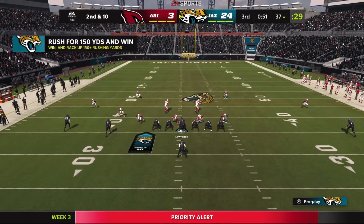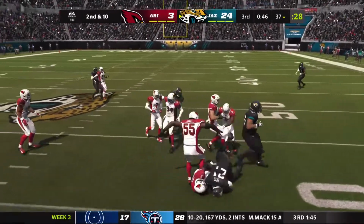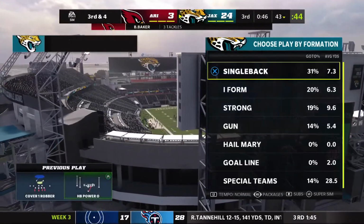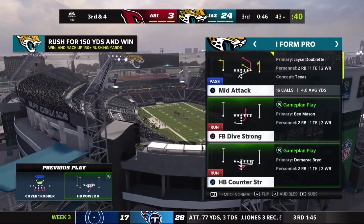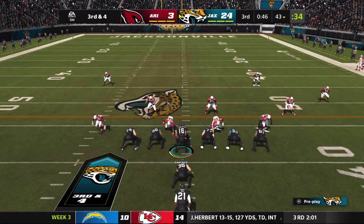Third quarter action from Jacksonville. And he'll give it here to his running back. And a 6-yard gain gets him right around the 43. And now we'll get a timeout. Looks like we've got a Jaguar and some discomfort down there on the field. We'll check on his status when we get back. The Cards going nickel. An extra defensive back out there now on third down.